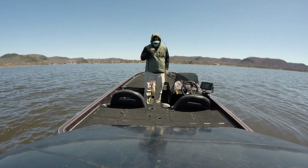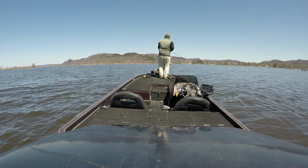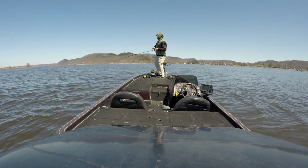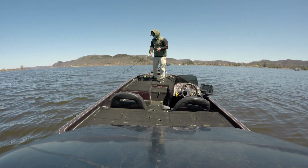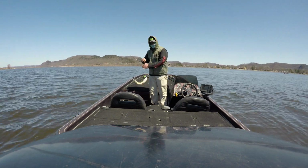And I just went across the grass flat, 3 to 4 foot of water. I knew the general vicinity where I was going to expect to catch some bass, but using a chatterbait really helps me pinpoint where they are quickly because I can keep on the trolling motor, keep covering that water.